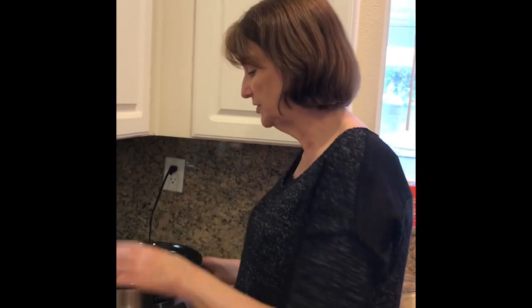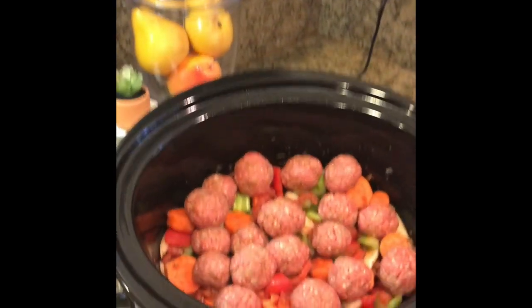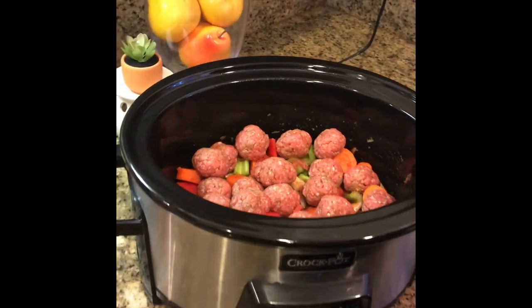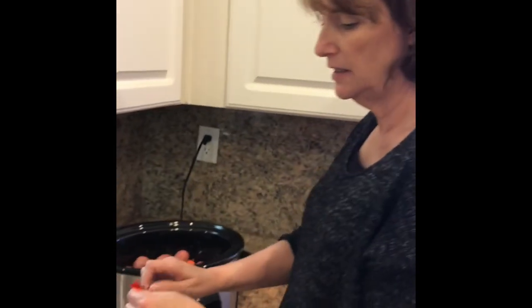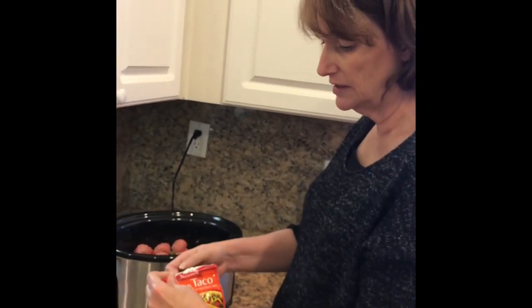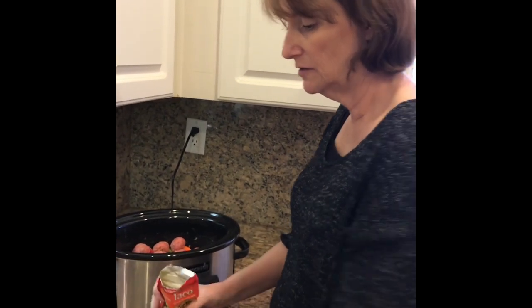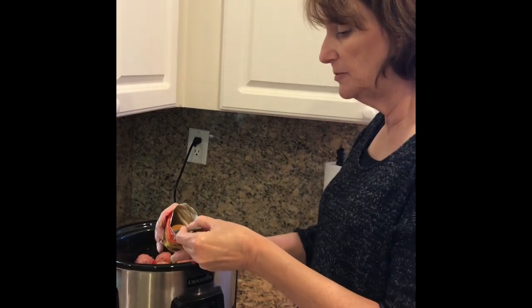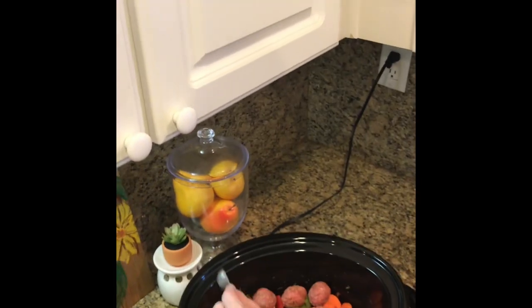Okay, so I've got all the meatballs all formed. You can take a little look here. So that'll be a nice amount for each of us to have. And now I'm going to work on the broth. I will go ahead and sprinkle a bit more taco seasoning in so that it has that nice flavor. And the meatballs and all the vegetables will absorb all this flavoring. So I'm just going to sprinkle it in there.